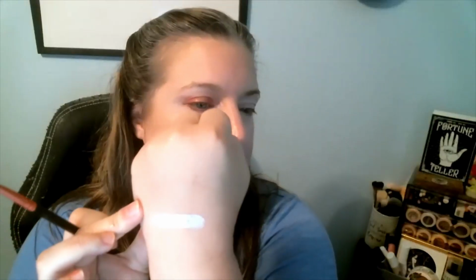Then I'm gonna go in with this smaller one I have, just because I have really deep inset eyes and it's real small here. And I'm gonna go in with Bamboo Snack, which is again this great inner corner color.